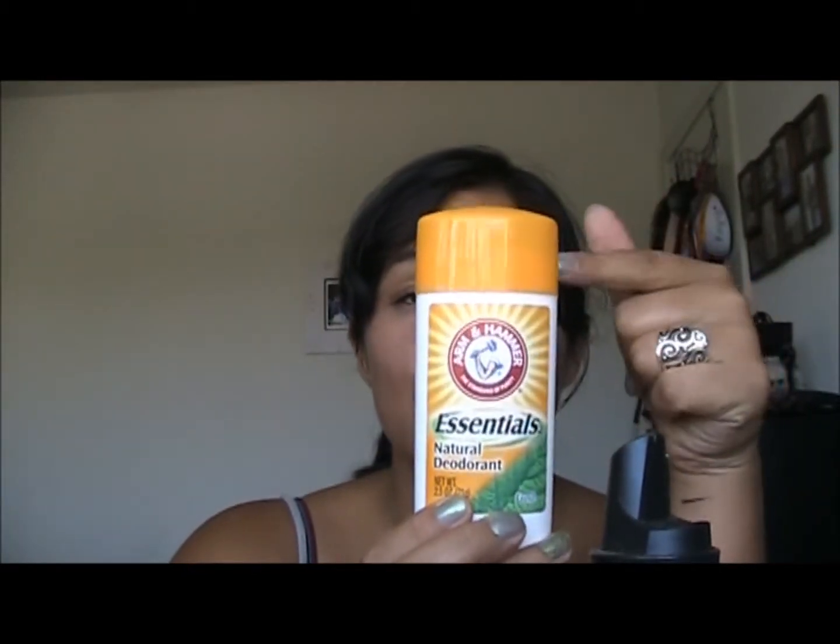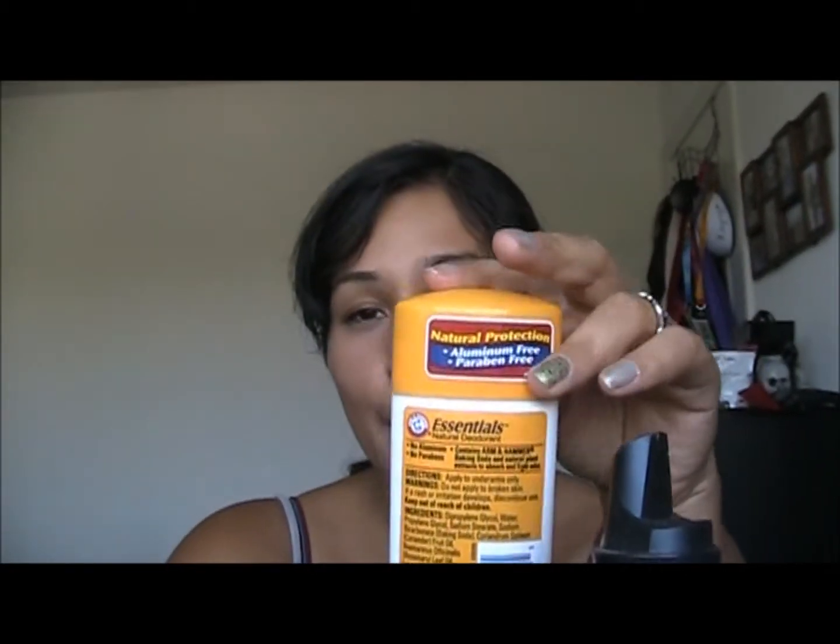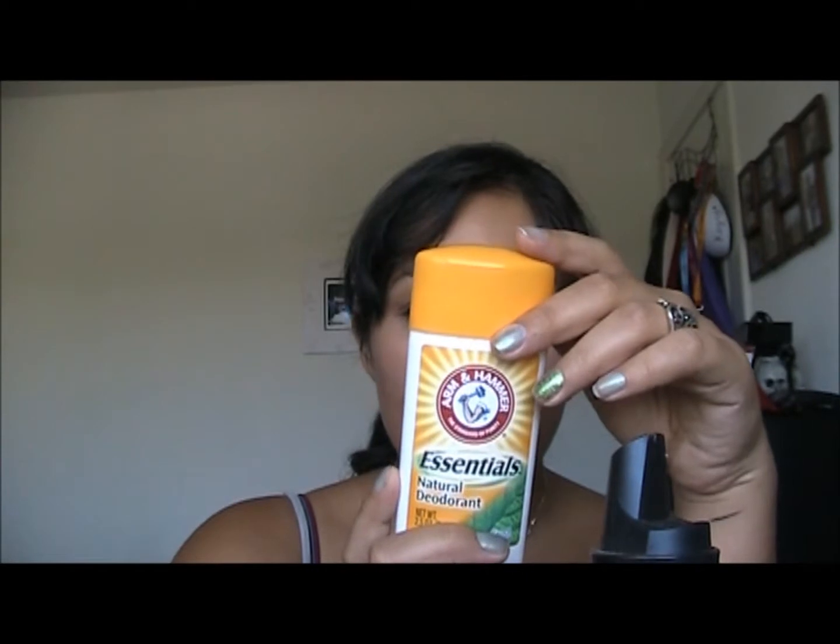This one contains no aluminum. It's aluminum free and paraben free. And it actually works really well. What I don't like is that it's one of the gel ones.